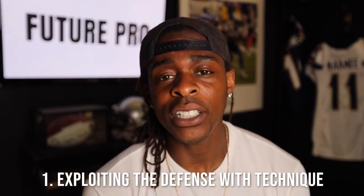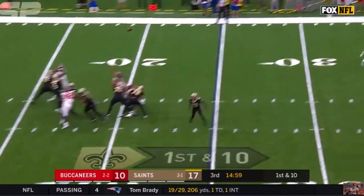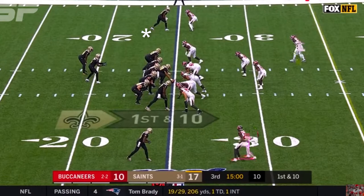that level of production. The first thing that really jumped out to me when watching his film was his technique. Not only was he technique sound, but he used his technique to exploit the defense. So here we're looking at Mike Thomas. He's at the top of the screen.